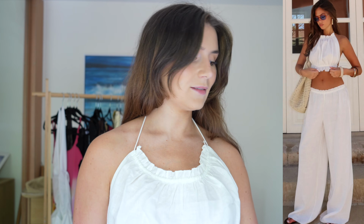Okay, we're really onto the holiday vacation bits now. This is the Take Me Away set. I got the top and the pants in a size small, and this actually is probably the best in terms of fabric blend so far. It's not 100% linen, but it does have linen in it. So look, unlike the Scot, which looked linen-y, but it's actually 100% polyester, this set is 60% linen, 40% Tencel. So fabric wise, it's definitely warranting a bit of a better price point.